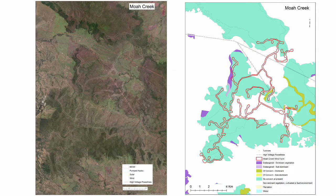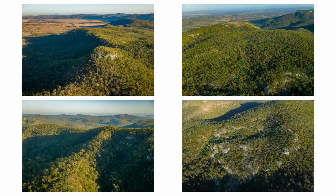And then the Moa Creek wind farm, which I had the fortunate experience of flying over in a helicopter. Spectacular country, cliff lines, beautiful escarpments. These are some photographs out of the helicopter of that Moa Creek wind farm. And basically there'll be turbines on every single ridge you can see there in these photographs. Absolutely criminal.